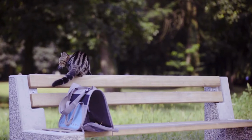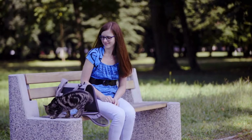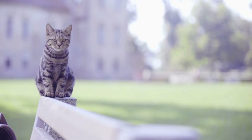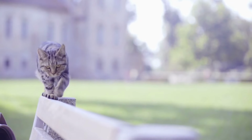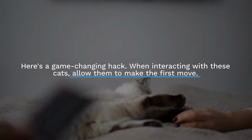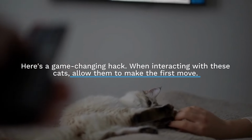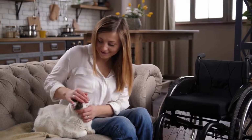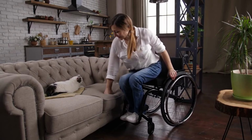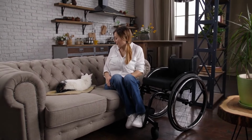On the other end of the spectrum, we have cats that value their independence a lot more. They will still enjoy your company, but on their own terms. They may not seek out affection as often and may prefer to watch from afar rather than engage directly. Here's a game-changing hack. When interacting with these cats, allow them to make the first move. Once they see that you don't force interaction on them and respect their privacy, they will feel safer with you. And this, in turn, will make them more inclined to spend time in your company.